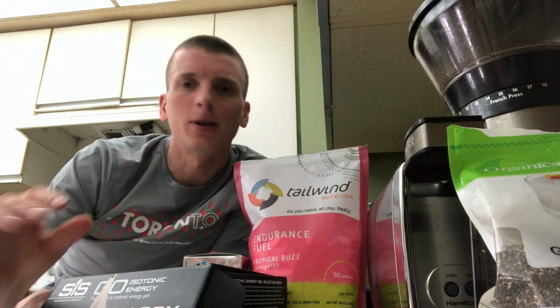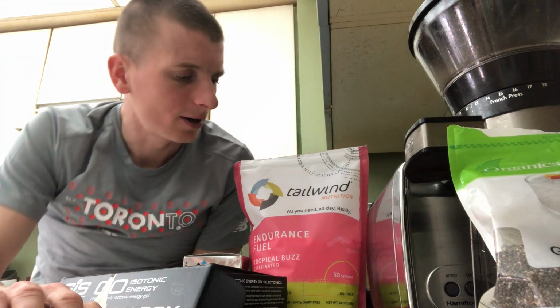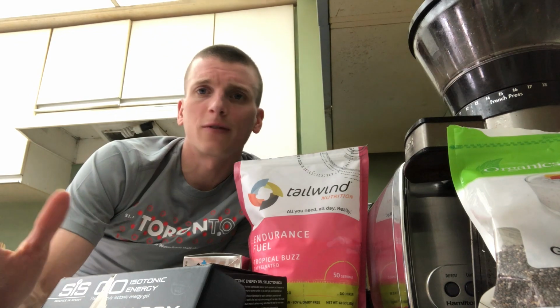In terms of the bike, this year I'm trying out Tailwind Nutrition. It's a liquid nutrition, just like Infinite or any of those guys. What made me pick Tailwind versus some of those other ones, Infinite I found was ridiculously sweet.